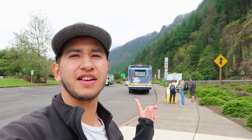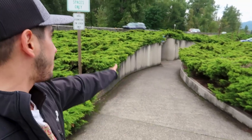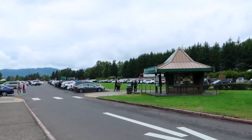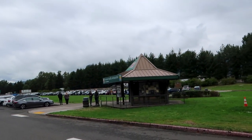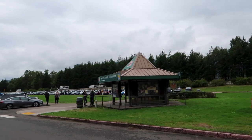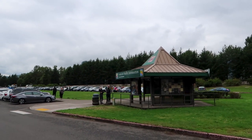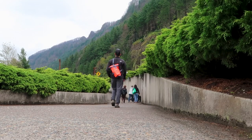The bus is leaving right now, and in order to get to the other side, there's a highway going through here, so you have to go underground. There's a little path that takes you to the other side of the road. Just to the right side, you can find an information booth. I'm guessing there you will find different maps and information related to the falls and the surrounding area. All right, you guys, we're gonna go ahead and take the path that I told you about.